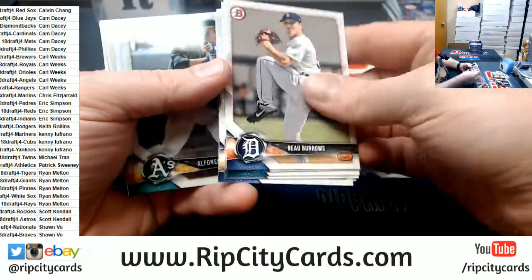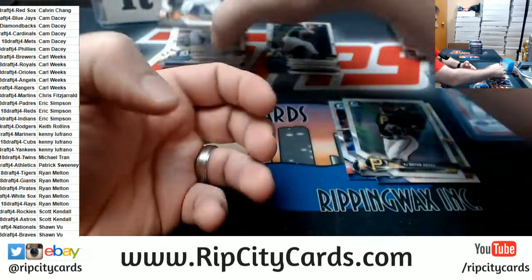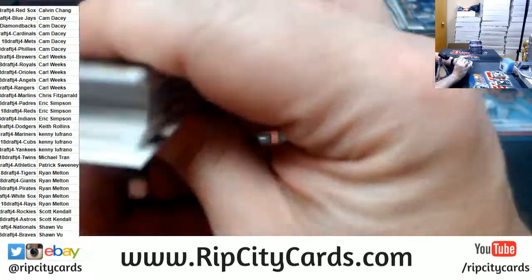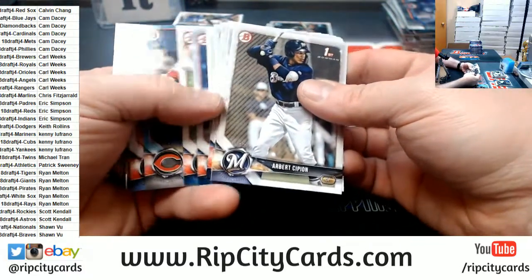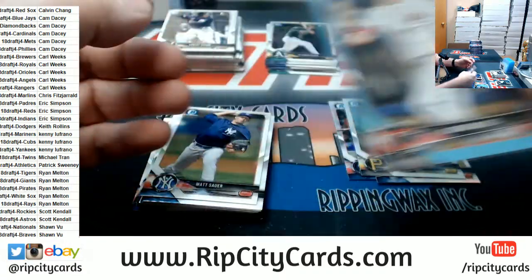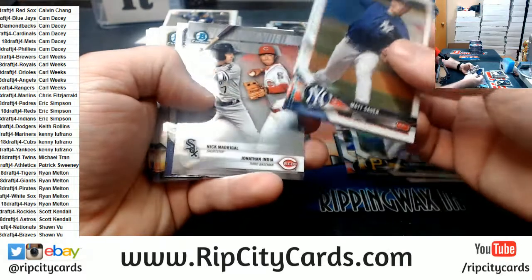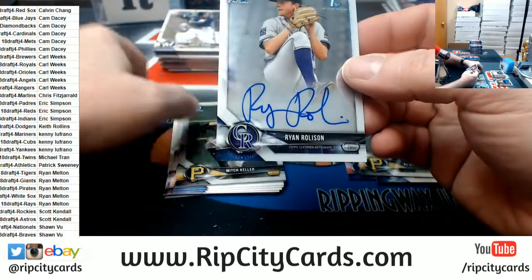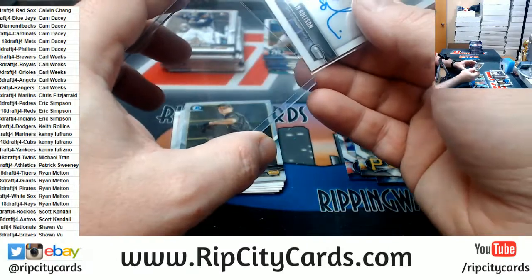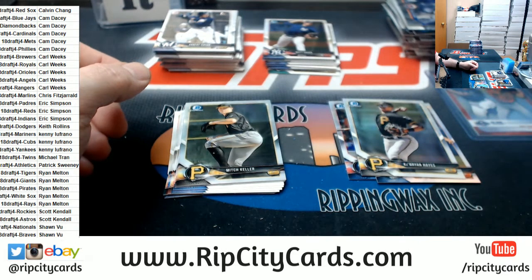Oh, Gary. India to 499 for the Reds. Thank you, Gary. I hope you start feeling better much sooner, faster. A Ryan Rolson, Colorado Rockies, autographed type card. Well, thank you, Gary. I appreciate that. I will get that India out to you in short order.